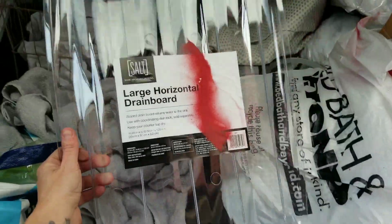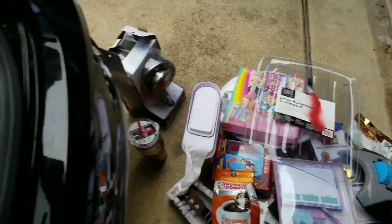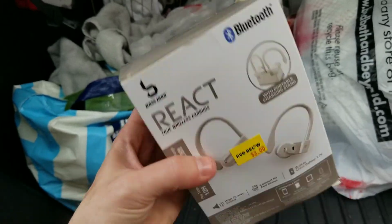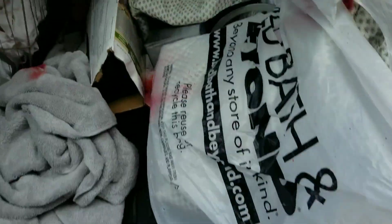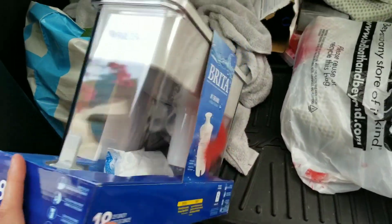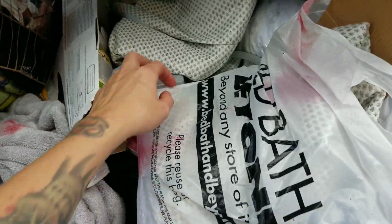Got a drain board. Guess that's to put dishes on. Let's see. Got a little tie-dye lanyard. Some wireless earbuds. Let's see if they're even in there. Oh, they're in there. Cool. I got a Brita. 18 cup also. Comes off very easily on plastic, either with WD-40 or off. Comes off super easily. Yeah, okay. That's all Five Below stuff.